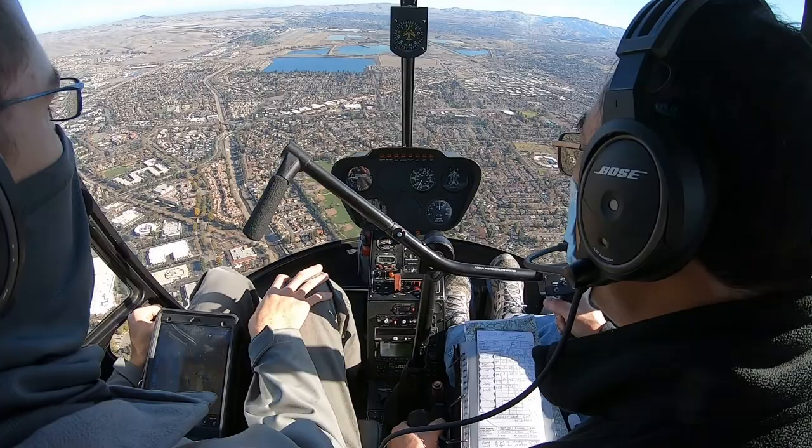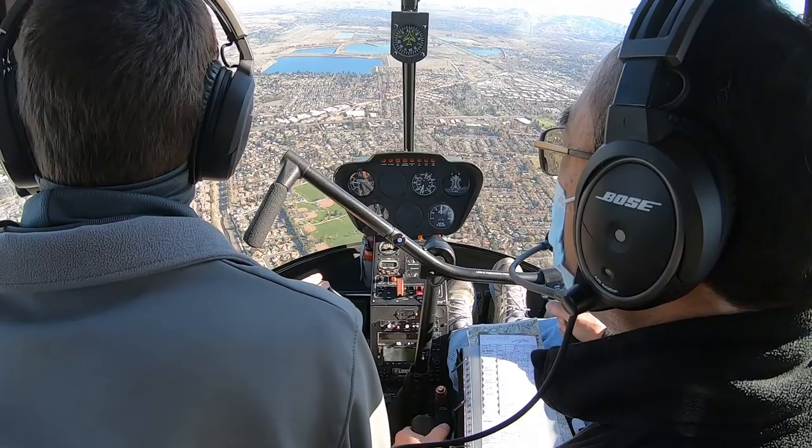You had the traffic, Jacob. 5 DME and it will report. He's over there somewhere. It's kind of hard to see in the ground clutter. He's going to be lower than us anyway.